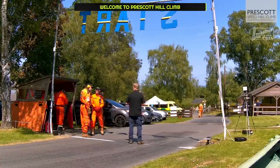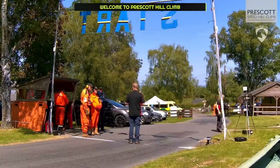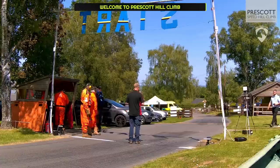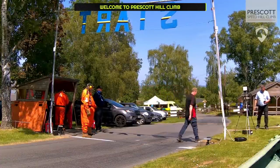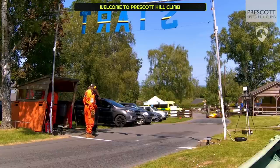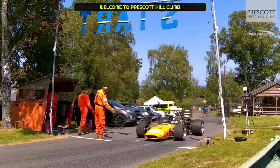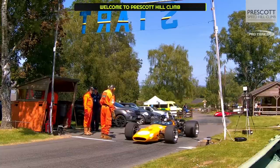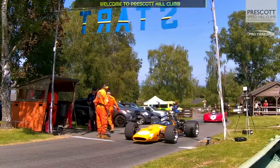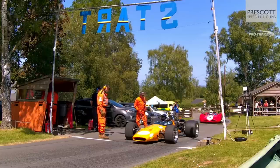The marshals all set. The clerk of the course standing on the start line. Looks like the first car to go up the hill will be the ex-Roy Lane McLaren M10 Formula 5000 car. Roy, who was four times British Hill Climb champion and who was also a senior instructor here at the Pembrey Hill Climb School a number of years ago. He won the British Championship in 1975, 76, 92 and 96.